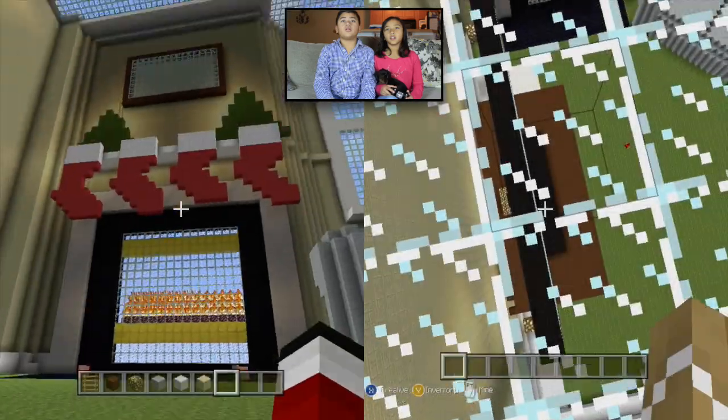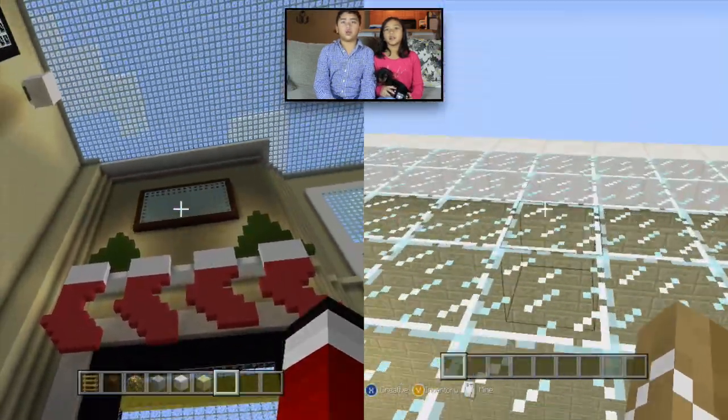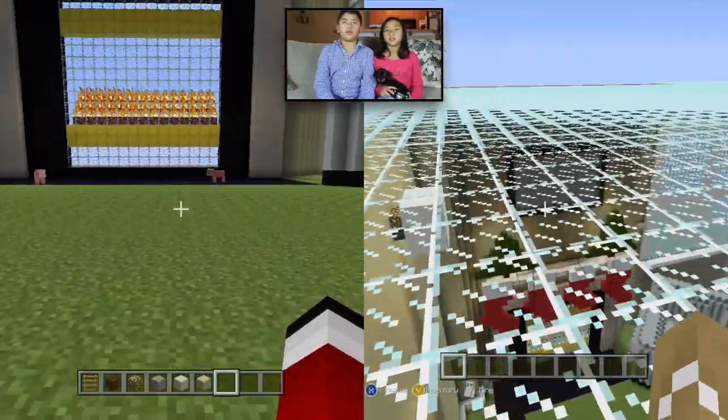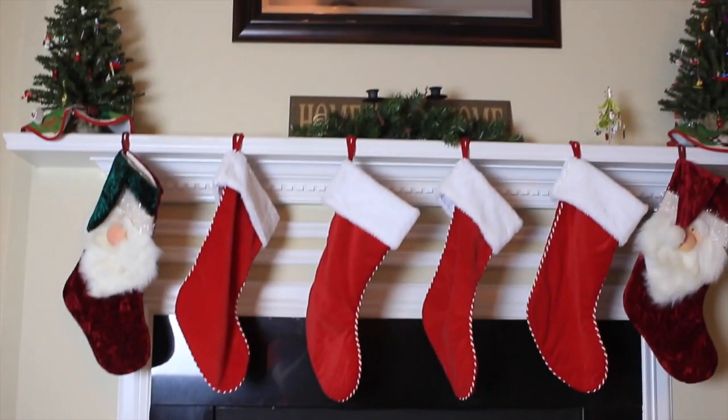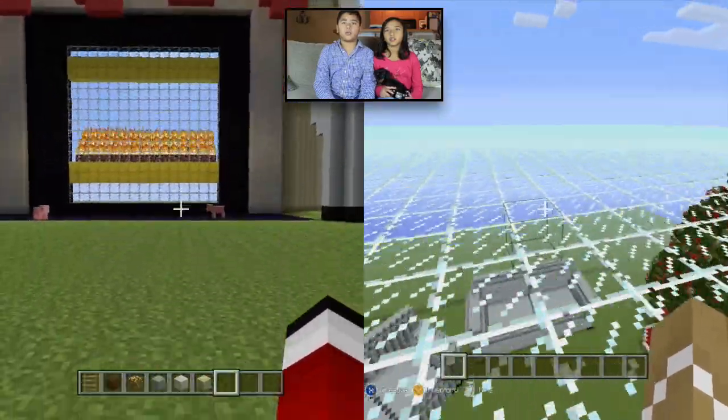So we're gonna show you guys the replica of our living room that we made in Minecraft. So let's do this. Okay, so this is the fireplace, the stockings, and the mirror. Why am I up here? Because that's where you were last time.